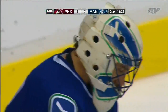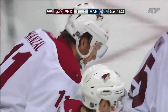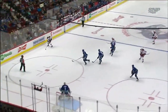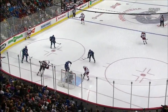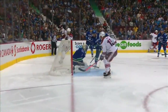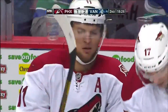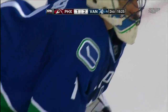A beautiful play by the Phoenix Coyotes. Entering the zone, Martin Hansel goes up the middle. And the quick pass is just tipped through Roberto Luongo. Martin Hansel's right in the middle. He's got lots of time, stick on the ice, and just tips it. Yannick Weber is there, but not close enough to stop Hansel from getting good wood on that one. Minute 34, the time of the power play goal that gets the Coyotes to within one.